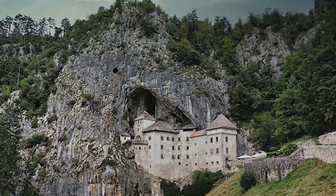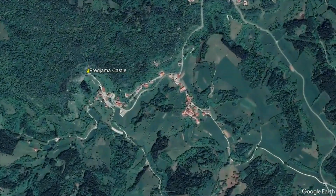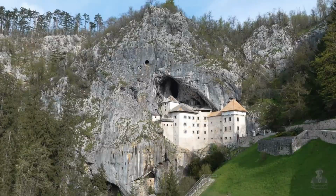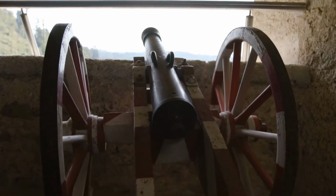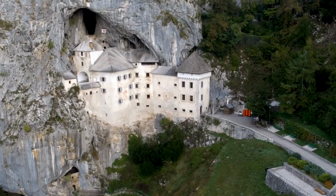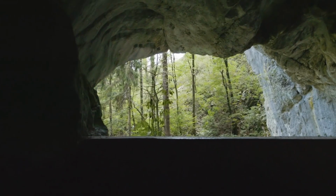Number 3. Predjama Castle. Have you ever seen a whole castle inside a cave on a mountain? Well, this one will amaze you. Predjama Castle is situated in the mountains of Slovenia. It has a history tracing back to the 13th century. What makes it truly crazy is its location, ingeniously integrated into the mouth of a cave, giving it a skeptical appearance and an air of mystery.